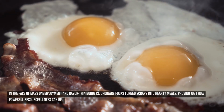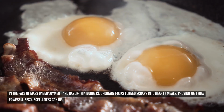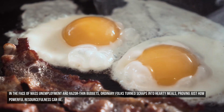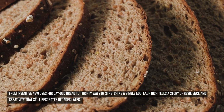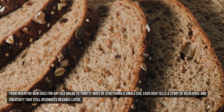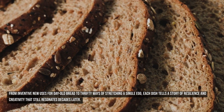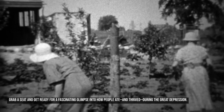In the face of mass unemployment and razor-thin budgets, ordinary folks turned scraps into hearty meals, proving just how powerful resourcefulness can be. From inventive new uses for day-old bread to thrifty ways of stretching a single egg, each dish tells a story of resilience and creativity that still resonates decades later. Grab a seat and get ready for a fascinating glimpse into how people ate and thrived during the Great Depression.